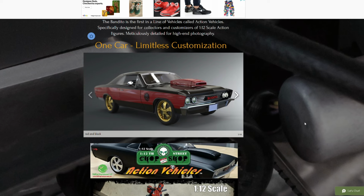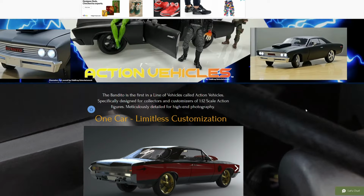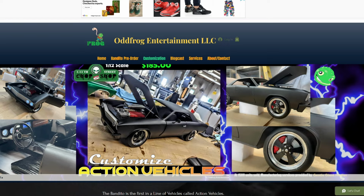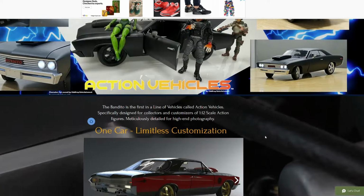If you want it red, you got it red. If you want it gray, you got it gray. You know what I'm saying? I approve of this. And this is $185. I think they're charging like $180. Yep, $185, 1/12 scale. Odd Frog Entertainment LLC.